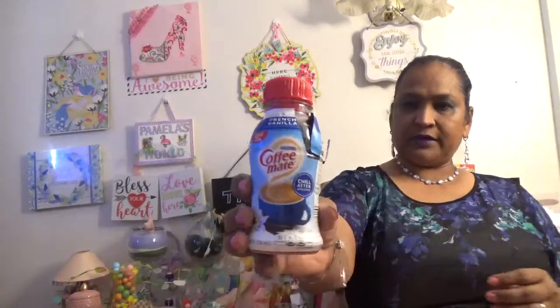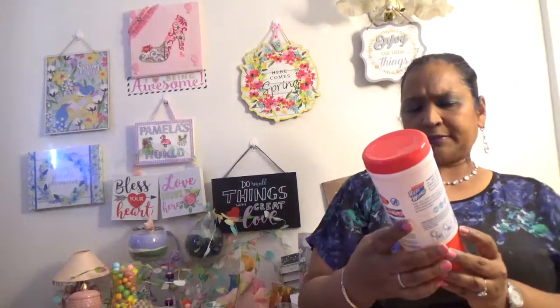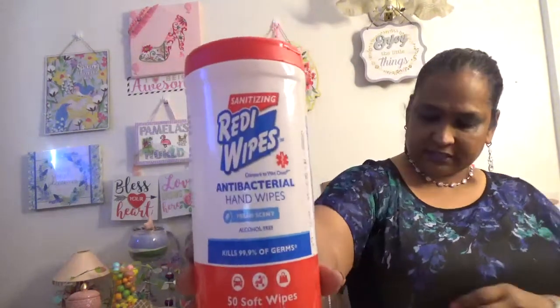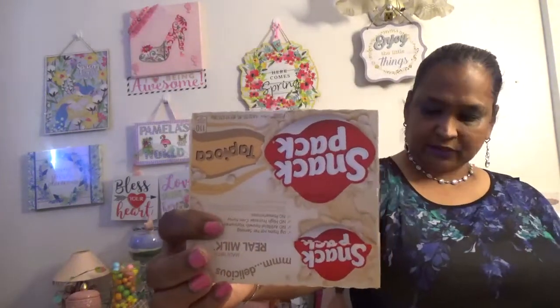This Coffee Mate, will always buy this when I can, when I forget to buy the big ones. This Ready Wipes sanitizing antibacterial wipes, will always buy that. Sesame chips, honey roasted, no MSG, artificial flavors or colors, will always buy that. Toilet paper, good old toilet paper, strong and soft. You guys know I always buy this as a backup. Snack pudding tapioca. Love it. Really tasted well.